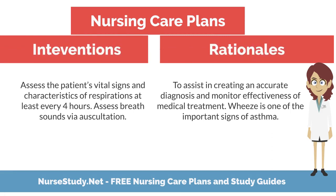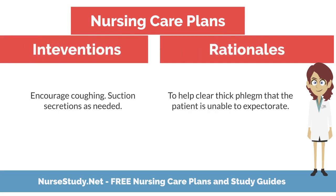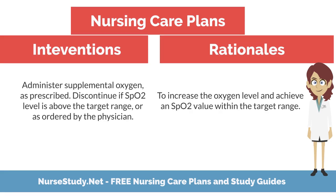Intervention: assess the patient's vital signs and characteristics of respirations at least every 4 hours. Assess breath sounds via auscultation. Rationale: to assist in creating an accurate diagnosis and monitor effectiveness of medical treatment. Wheeze is one of the important signs of asthma. Intervention: encourage coughing and suction secretions as needed. Rationale: to help clear thick phlegm that the patient is unable to expectorate.